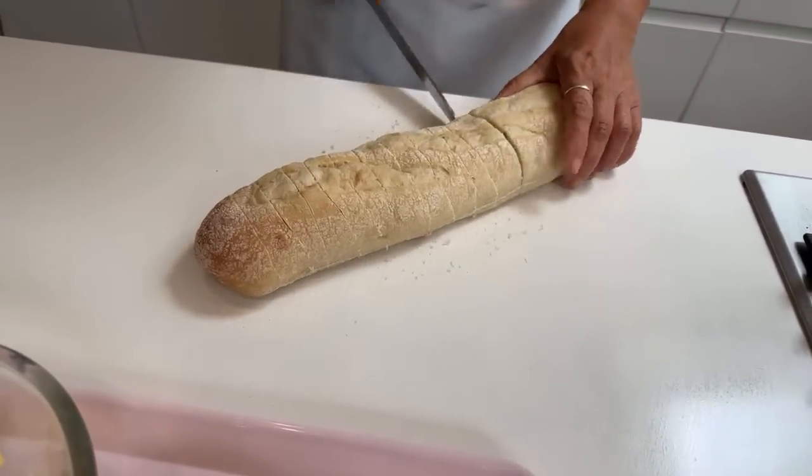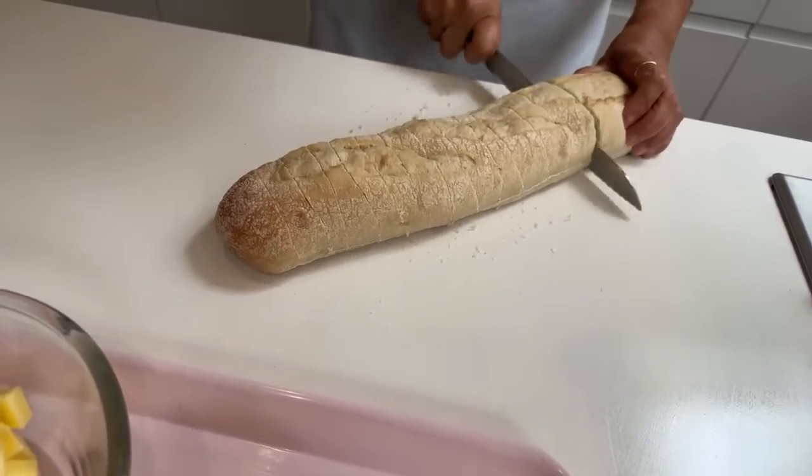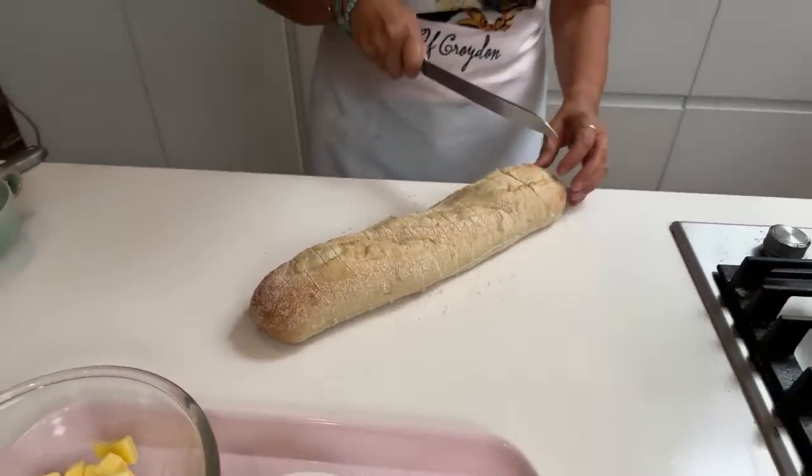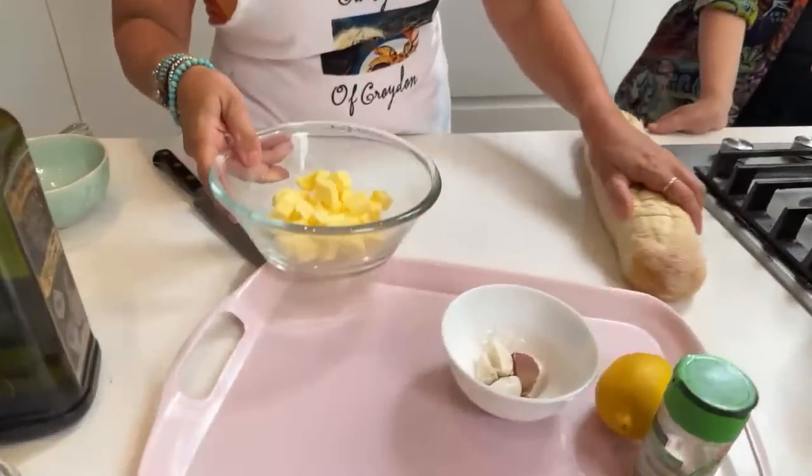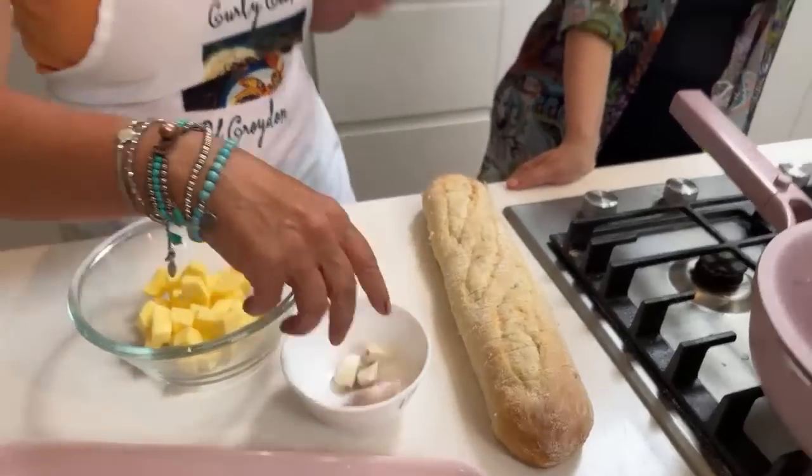So, cut all the way through? Well, we never used to, did we, Dina? Remember, Mum used to say you're not allowed to cut all the way through. So I'm showing you the original way. So I've got half a packet of butter.